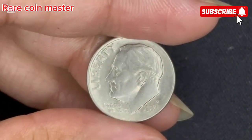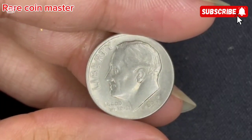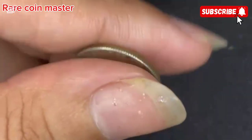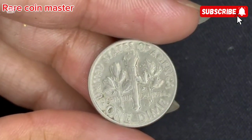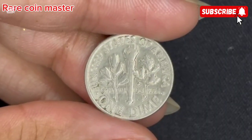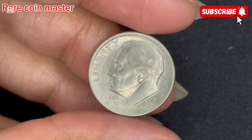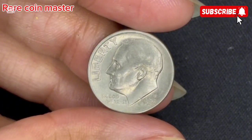So, the next time you come across a coin that looks ordinary, remember the story of the 1984 United Kingdom 1 dime. It might just be that the coin in your pocket holds a hidden fortune, waiting to be discovered. And for those who own this rare piece, they don't just have a coin, they have a masterpiece, a legacy, and a treasure that is truly priceless.